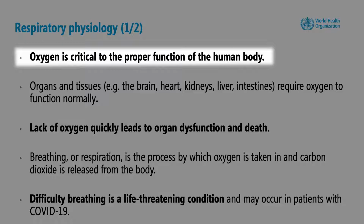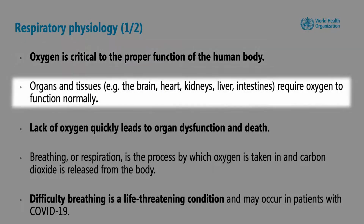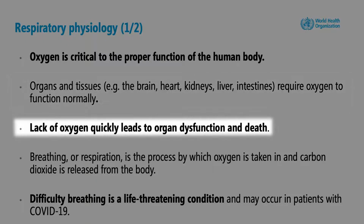Oxygen is critical to proper function of the human body. Organs and tissues require oxygen to function normally, for example, the brain, the heart, kidneys, liver, and intestines. When there is lack of oxygen, it quickly leads to organ dysfunction and death.